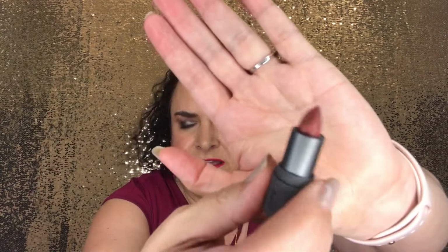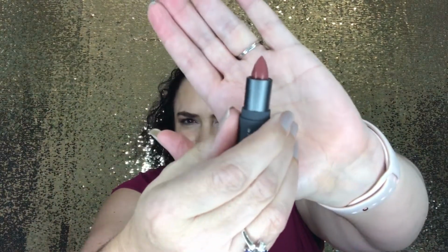The first product is from Bite Beauty. I love Bite Beauty lipsticks. I think I got the rhubarb one before. This one is in the color Chai. Full size of this just retail for $26. Bite Beauty is a cruelty-free brand. This is really pretty. Here's what it kind of looks like.